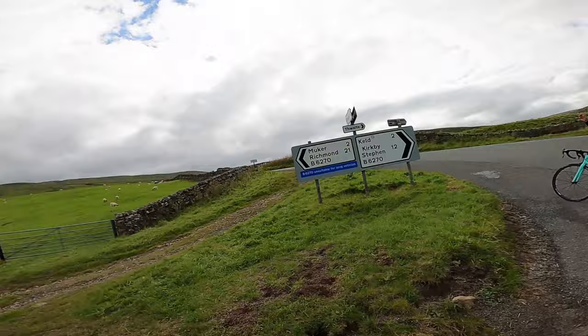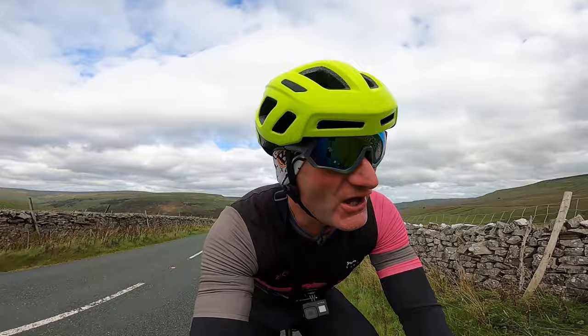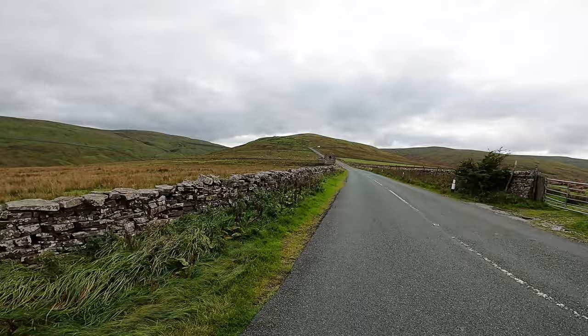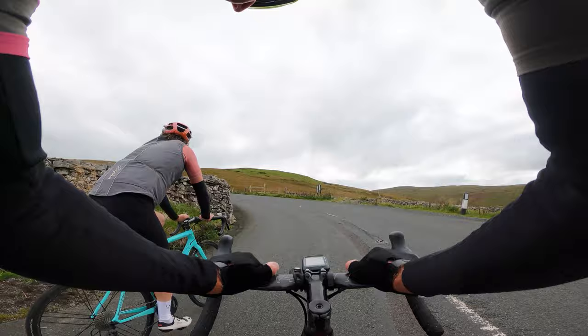Did I? Yeah, Buttertubs. We're about a third of the way up the climb now of Buttertubs. That view ahead is magnificent, but it does look a bit imposing. It goes left and right where the blue flashing lights are, the ambulance. But we're going at a nice steady tempo, really, really steady. If I can talk, it's not that bad. Still a headwind.